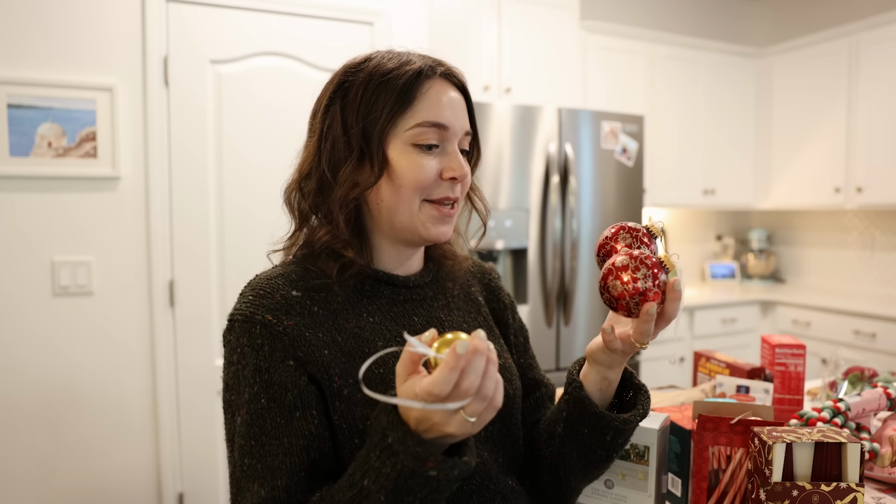That's kind of our little tradition, whenever we go to a new city or a new place, we'll try to pick up an ornament so that we can commemorate our travels. We're getting pretty close, so I'm happy to add these to my collection. I really do feel like vintage ornaments just add so much character to a tree.